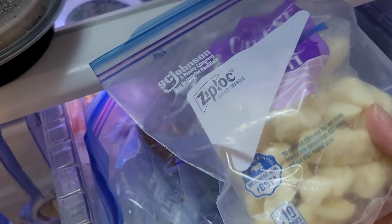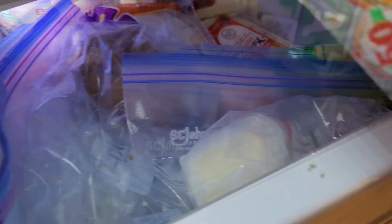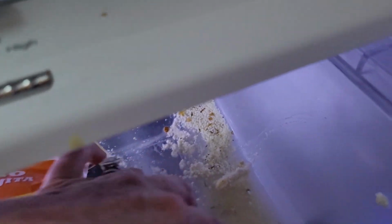So this is where I store all my cheeses. I do have some mozzarella. What other cheeses do I have in here? Okay, I think I'm gonna take this out and clean this up a little bit. I'm not sure what that all is. I'll leave this right here so I can clean it up later. Oh my goodness, I'm gonna have to take this whole drawer out. It looks like I've got a mess in there. I'll have to clean that out here in a little bit.